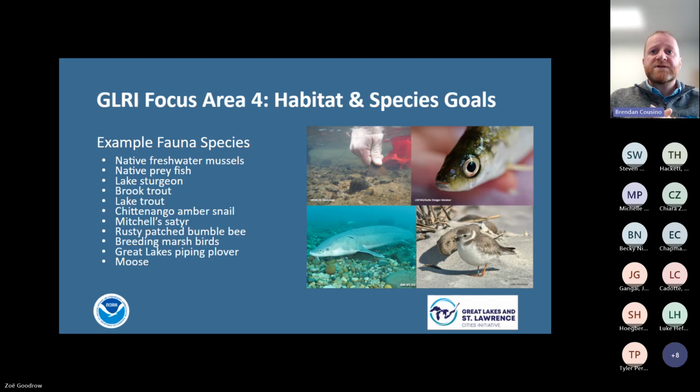So the GLRI action plan specifically identified some examples of species that are important for consideration in the design of habitat restoration in the Great Lakes. The fauna species from that list are shown on the slide here. Bear in mind that these are examples and not every project needs to use this exact list. But I wanted to note some key things: this list includes several mollusks, the native mussels and the Chittenango amber snail.